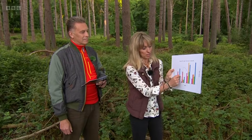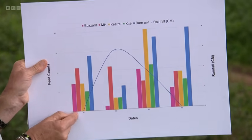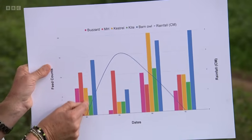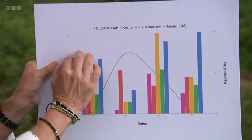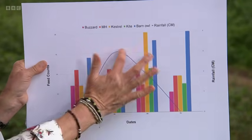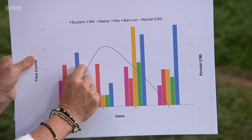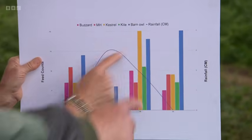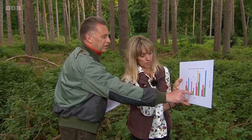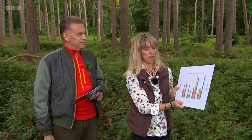And if I show you this chart, this blue line shows the peak of the rain, and we've got different colours to show the different birds. So that's buzzard in pink, red is marsh harrier, yellow kestrel, green kite, blue barn owl. And you can see most of them, the feeds really go down at the peak of the rain, except for the marsh harrier. You can see that stays pretty constant throughout, particularly compared to some of them. Look at that. And these really bounce back after the rain. It's almost as if they're making up for the slow day they had when it was really raining.